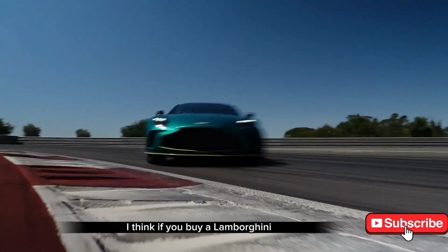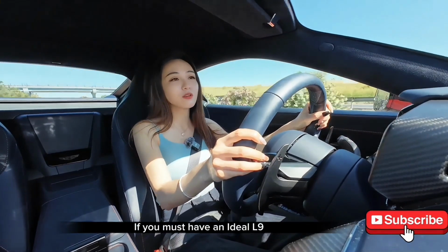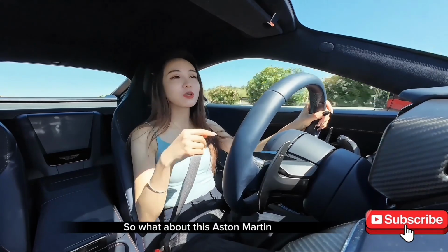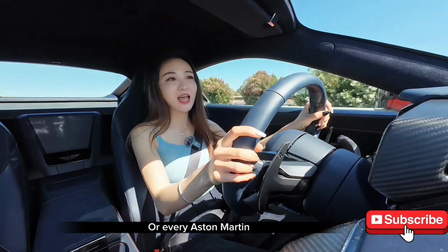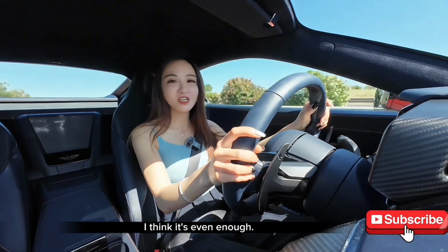I think if you buy a Lamborghini or a Ferrari, you can't drive it every day. If you must have an ideal L9, so what about this Aston Martin? Or every Aston Martin? You can own this car. In the context of your lifetime, I think it's even enough.